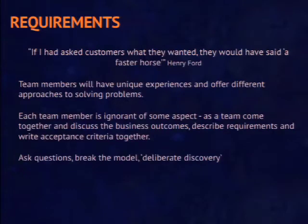And during these sessions, you need to make sure that everyone is free to ask questions, everyone's free to question assumptions, breaking the model, and that you go on this path of deliberate discovery. So you actually set out to discover things. You admit your ignorance, and you go out to work out what is the best method of achieving these business outcomes. And what you should get at the end of each session is a set of acceptance criteria for each of your requirements.